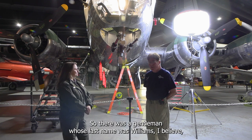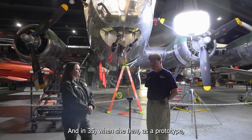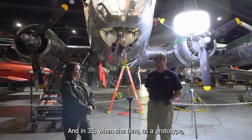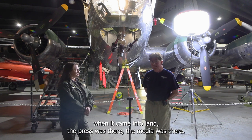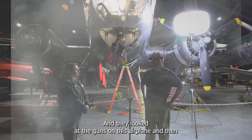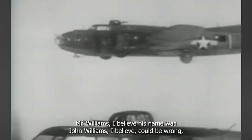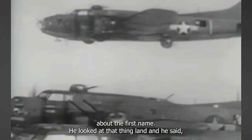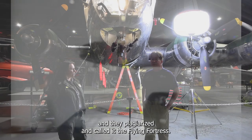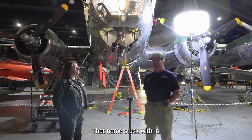So there was a gentleman, his last name was Williams, I believe, and he worked for the Seattle newspaper. And in 35, when she flew as a prototype, when it came into land, the press was there, the media was there, it was a big hoop-de-doo, and they looked at the guns on this airplane, and Mr. Williams, I believe it was John Williams, could be wrong about the first name, he looked at that thing land, and he said, that thing is literally a fortress. Looking at the guns. Boeing liked that, and they plagiarized and called it the Flying Fortress, and it stuck. That name stuck with it.